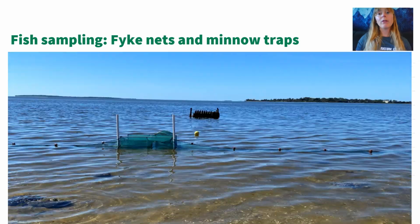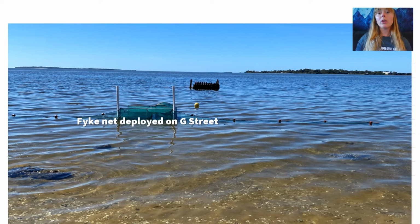Shown here is one of our pike nets out on G Street. We deploy the nets at high tide and let them soak for at least 2 hours before looking to see what's been caught once it reaches low tide. One of the goals of the project is to compare fish communities in areas where habitats are being restored to areas where habitats remain degraded. This will help us determine some of the returns on investment for the habitat restoration effort.